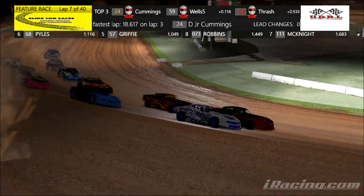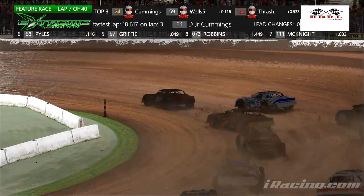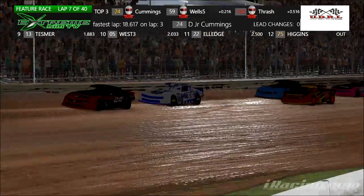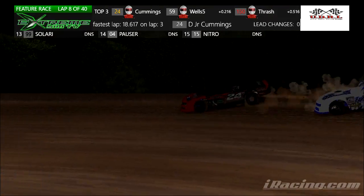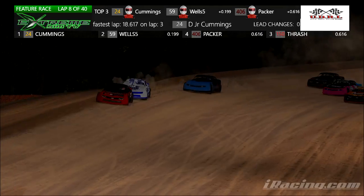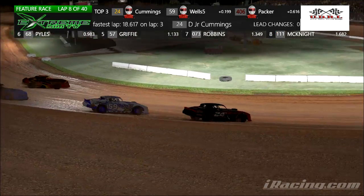Well, here we go. Pace truck is off. Green flag going in the air. 7 out of 40 complete. And we're rolling at Lernerville. Back underway at Lernerville Speedway right now. Cummings Jr. out front, up against the berm. Don't go over it, folks. There's the 150 trying to make the move to the inside here as they work their way down the back straightaway.